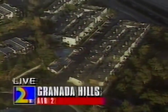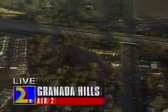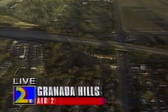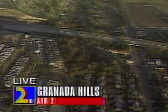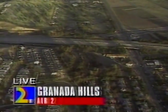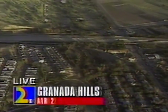Yes, and now again, just to pinpoint exactly where you are, Mark, you are north of Zelzah and Balboa in Granada Hills, in a complex that looks like there's only really one way in and out. That's exactly right, Linda. Actually, we're just near the 405 and Zelzah, and just north of that area.